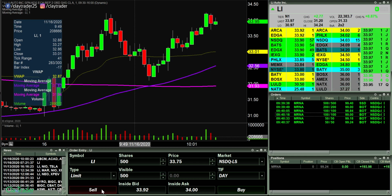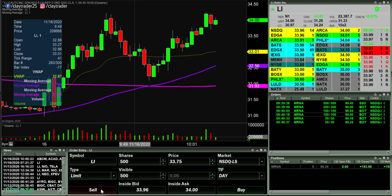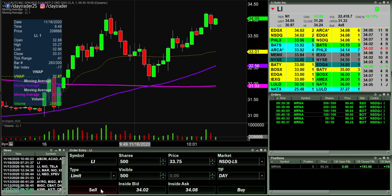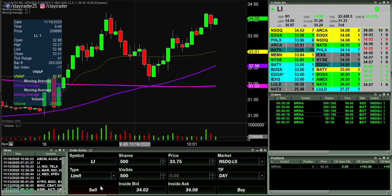Which it's kind of doing. So if 33.90 fails, I'm going to hop in at that point. Watching the level 2s. Looking like that seems to be the true area of strength.